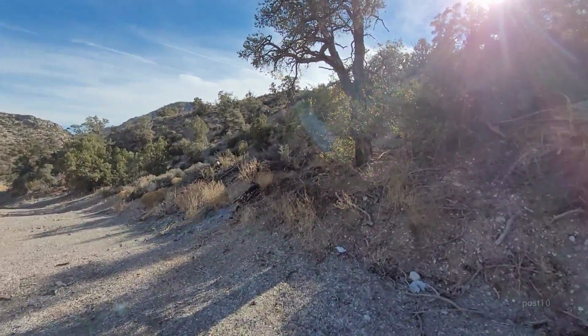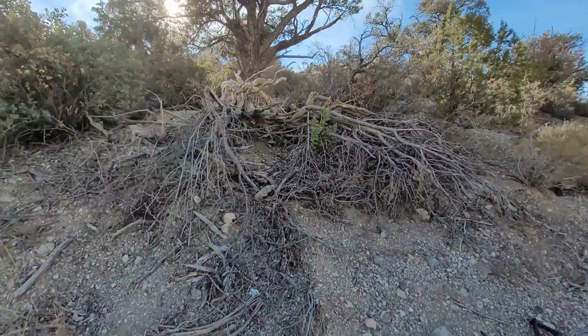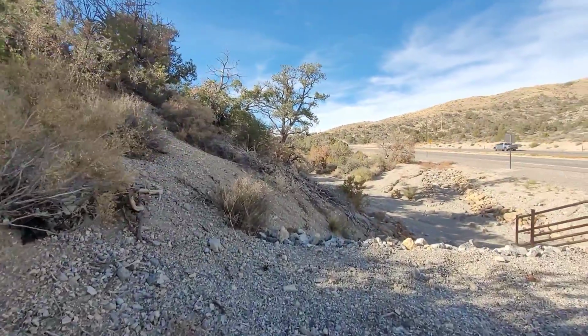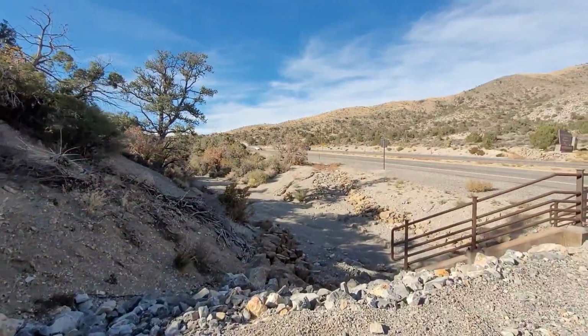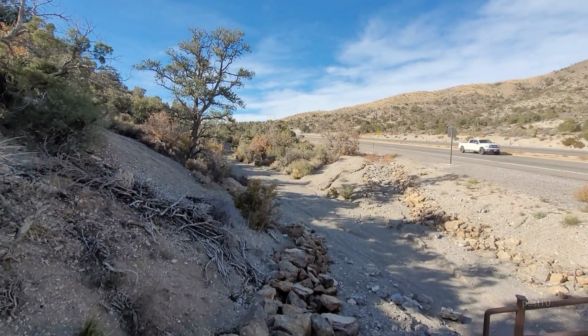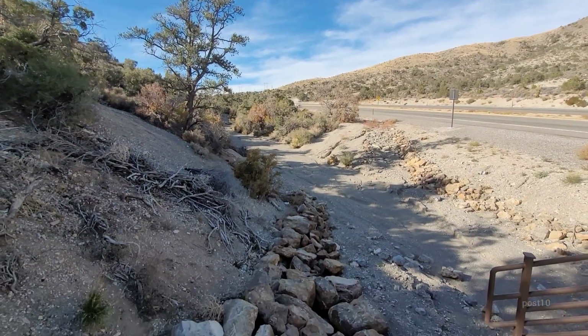I checked the forecast, no rain is in the forecast. That's something you gotta watch out for, because this area gets flash floods. That's what this stuff is for. Then later on, we'll go check out some other culverts.